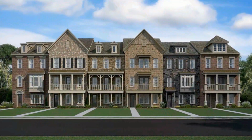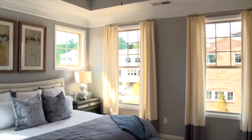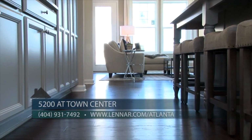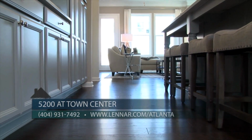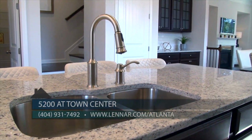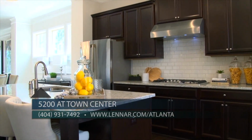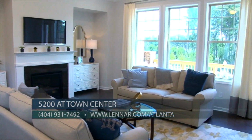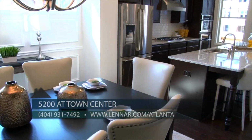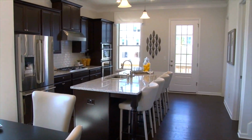5200 Town Center is going to offer 70 luxury 3-story all brick townhomes with masters on the top floor, along with all the beautiful options and design features that Lennar offers, such as hardwood floors, granite countertops, a beautiful array of cabinetry, and all the features our customers are looking for. 5200 at Town Center is going to offer 2 different floor plans, the Dryden and the Bayfield. The square footage is going to range anywhere from about 2,300 to about 2,600, starting in the 460,000s on up to the mid-500s.